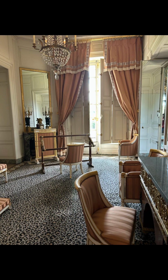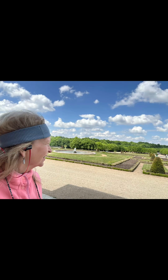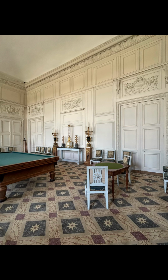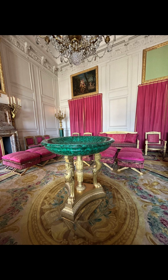The Summer Palace is definitely worth seeing, and I would see it before you see the big palace because then you'll be more impressed. You need at least a half an hour to see the Summer Palace and its garden because there is a little bit of a line to get in. So make sure your reservations for the Grand Trianon and the palace are at least 90 minutes apart.